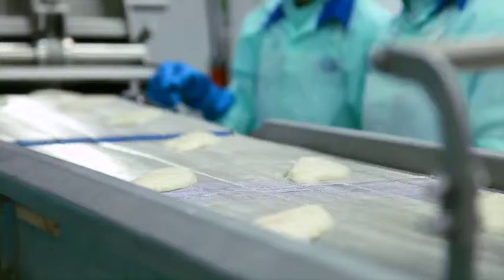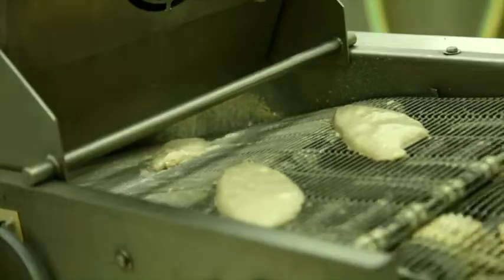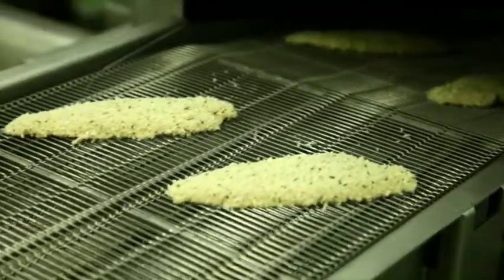Besides Pangasius fillets as the main product, Vinh Hoan also brings to the world market a wide range of value-added products that have enhanced our reputation for over a decade.